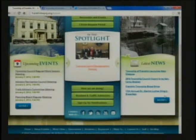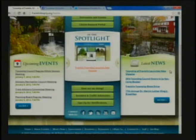Same thing with news. This works exactly the same way. As we put out news stories, they will pop up here within the time frames that they are most recent. As I put a new one in, the oldest one will pop out.